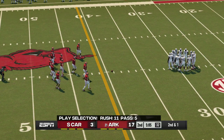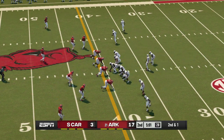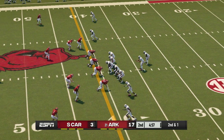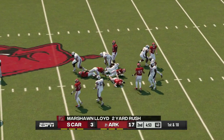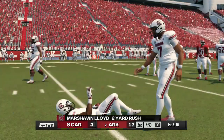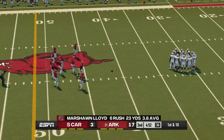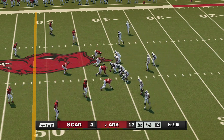Short yardage situation here. It's second down and one. And he makes it out to about the 41-yard line. The running back gets the first. He's a reliable ball carrier, as he showed right there. He got the 2 yards they needed for a new set of downs.